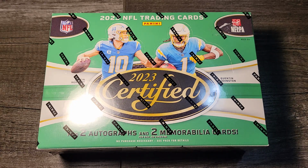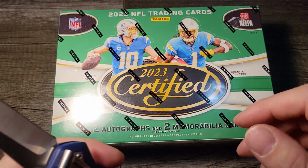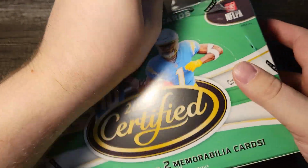I got 2023 Certified. No Christmas theme here. Just wanted to crack open this box. Couldn't do it while I wasn't feeling well. Certified has been great to me so far. It's the third box I've got. Two autographs, two memorabilia cards per box. Five cards per pack and 10 packs per box, so you get a decent amount of cards. Definitely get your money's worth, I would say.